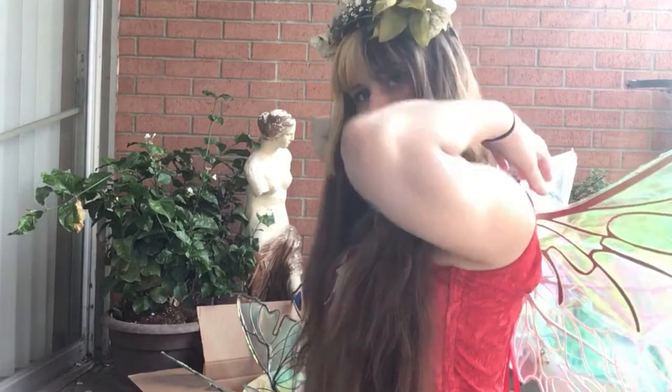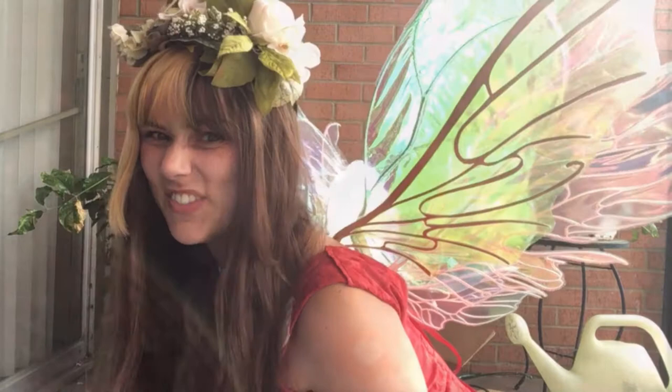Gotta just hit that lacing. This is looking so much fun.